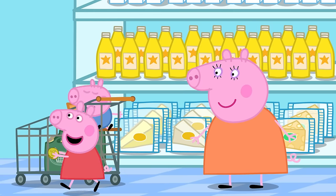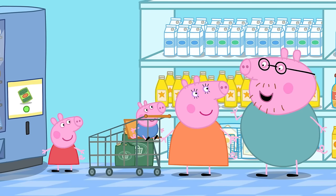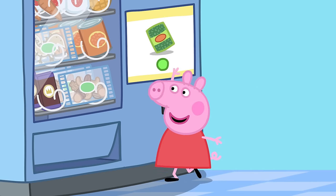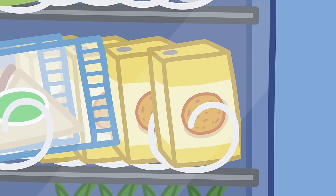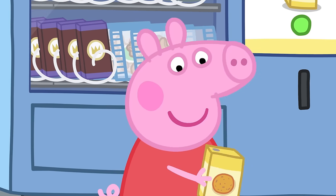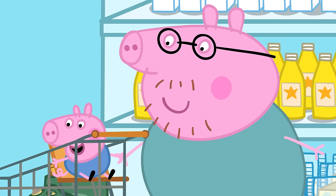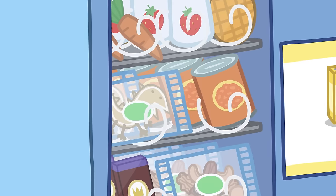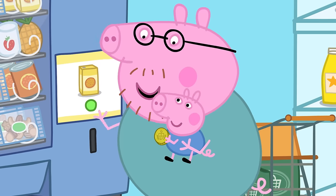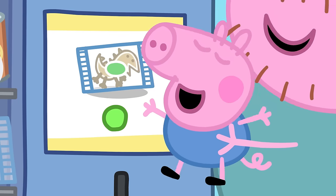Here you go, Peppa. Goodbye, coin. Now, press the button that matches the thing you would like. I would like an orange juice. There it is! Hooray! Delicious! Dinosaur! George has found a biscuit shaped like a dinosaur. Here you go, George. Now, press the button with the dinosaur.